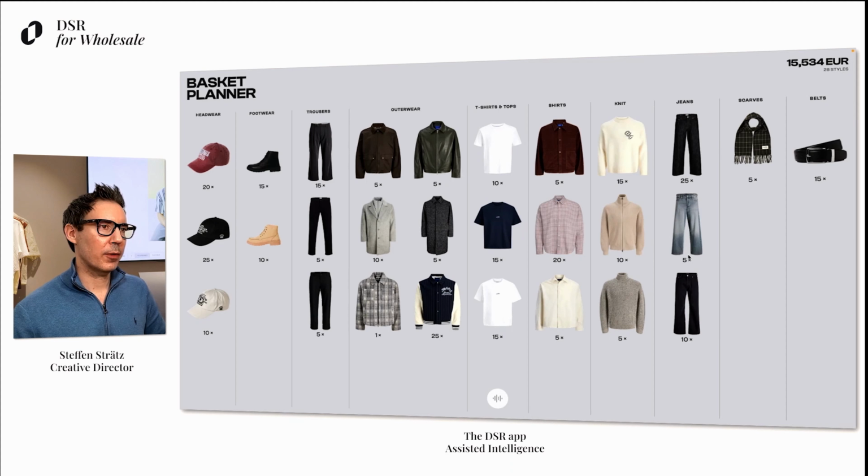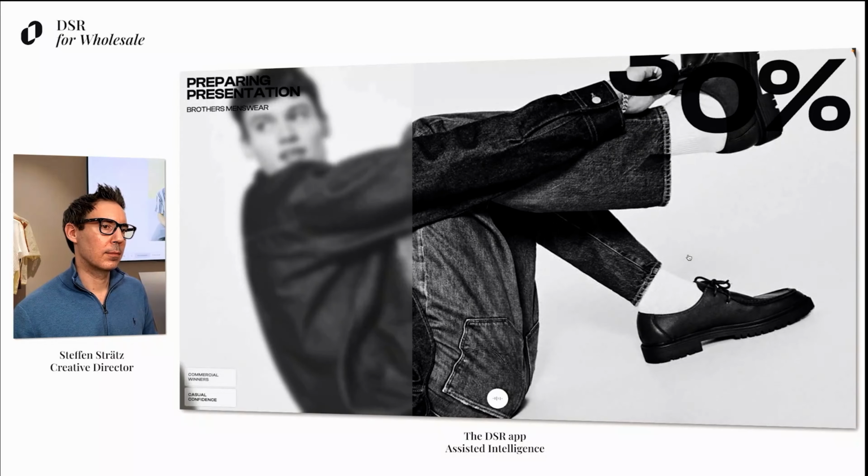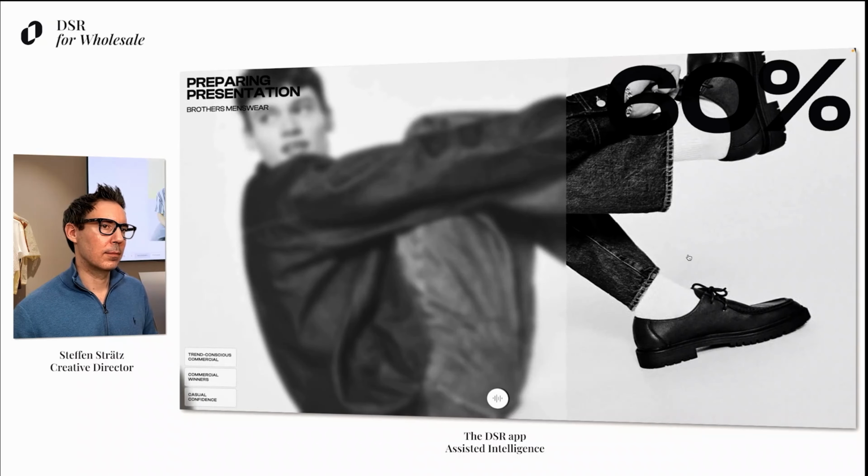Then, of course, for Robert, it's usually very important that he can visually see very clearly how he can merchandise these things and also which kind of outfits he can create. So out of this basket, can you create me a presentation that's a bit more visual? Absolutely. To support your storytelling and boost merchandising effectiveness, I suggest we create 5 thoughtfully curated outfit concepts.